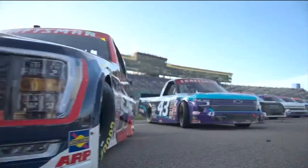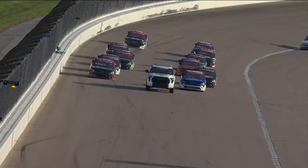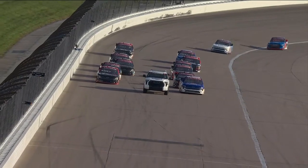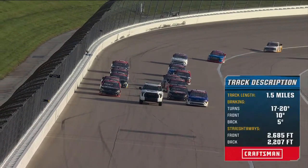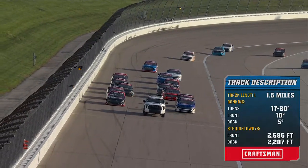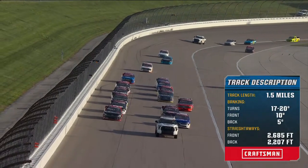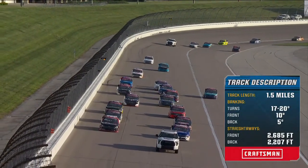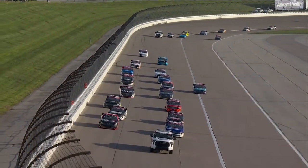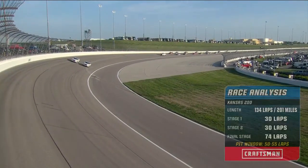Let's take a look now at our Craftsman track description. Yeah, and this is pretty much a straightforward mile-and-a-half racetrack. But in the corners, it has 17 to 20 degrees of banking, 10 degrees on the front, 5 on the back. But, Michael, that progressive banking is what makes this racetrack so great from a driver's standpoint through the corners. I just think it's amazing how you are running 1 inch off that outside wall, and you're going to see that all night long.